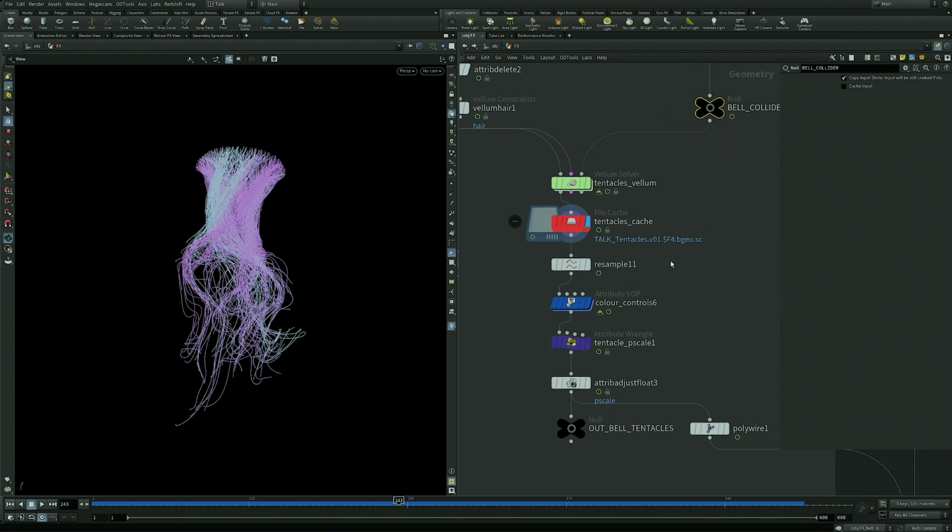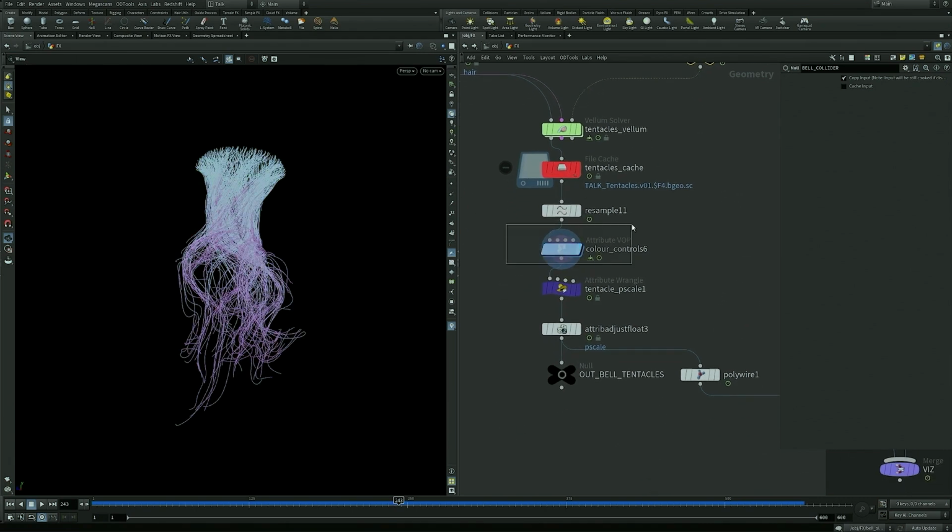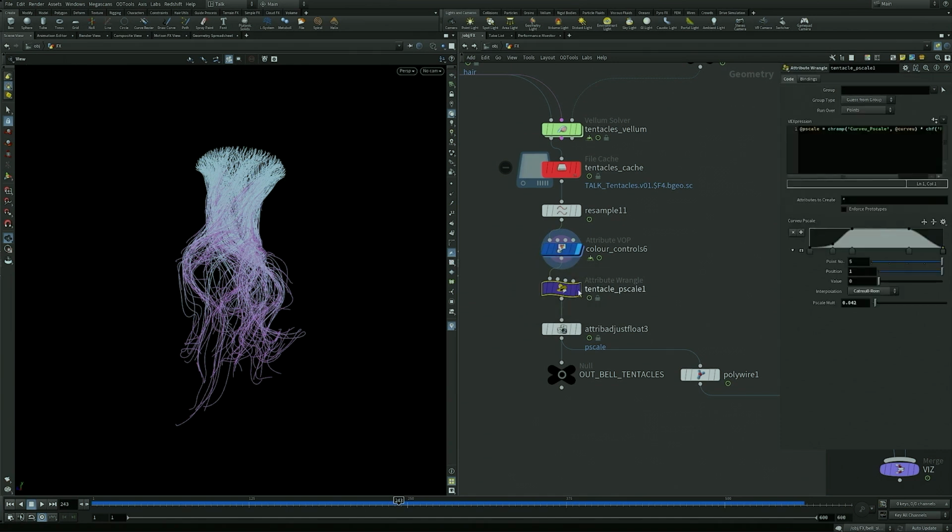And we just resample them. So we get a ton more detail at render time, tentacle pscale along the curve view plus color. Sort of brings it all together.